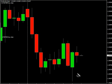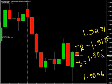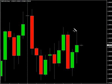Now the Euro-USD pair closed down. Had a fairly large range from high to low considering its open to close range. We are looking for it to potentially go as high as 132.31, possibly as low as 130.26. Look for some resistance around 131.75 and look for some support around 130.50.